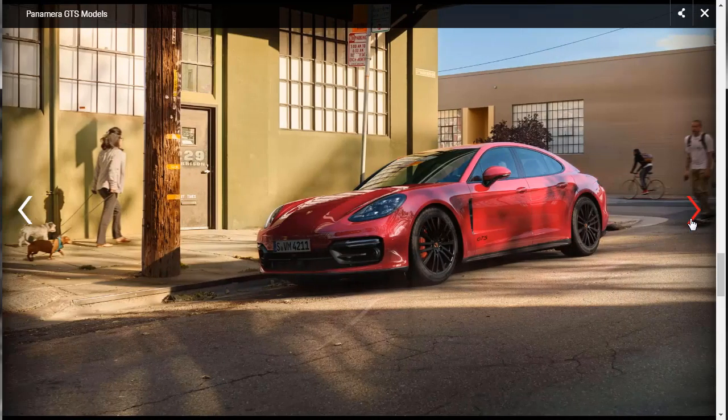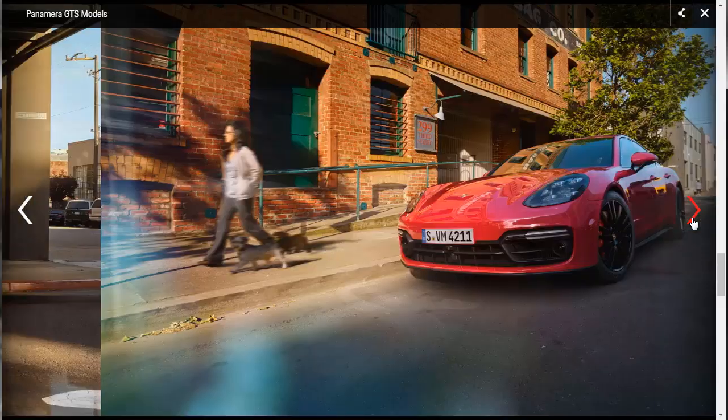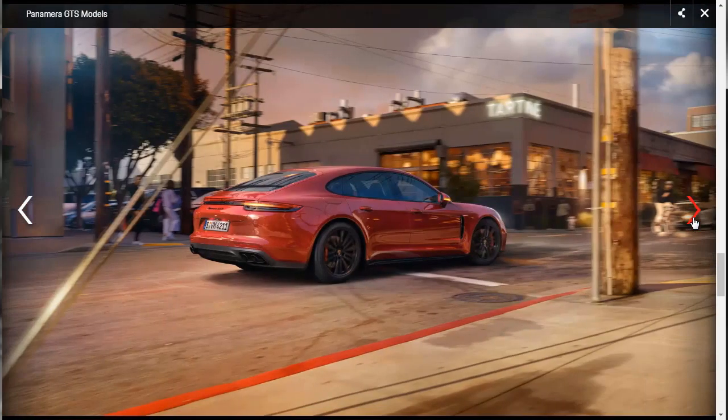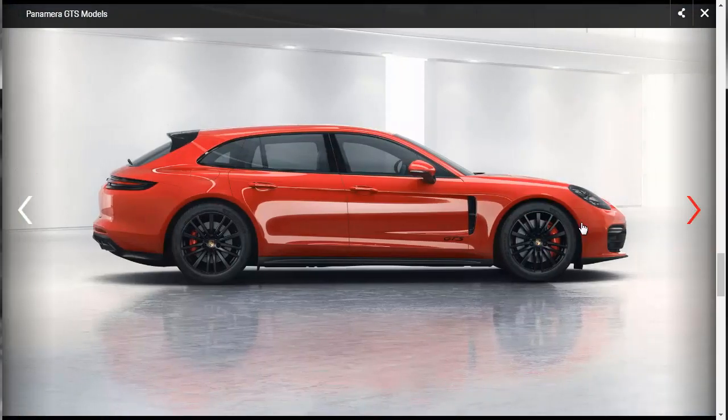The 2019 Porsche Panamera GTS. Surely they're going to show us the Sport Turismo model, and at that point, I'm probably going to stop because, well, we're not doing one on that one. Yeah, right here. At this point, we're going to stop. I mean, I guess it's not bad looking. I'm just not really feeling it right now. Would I drive it? Yeah, of course I'd drive it. But I'd rather probably buy the other one. Although, I don't know. Maybe it's growing on me a little bit. They're kind of cool. I'd still rather have the other version.